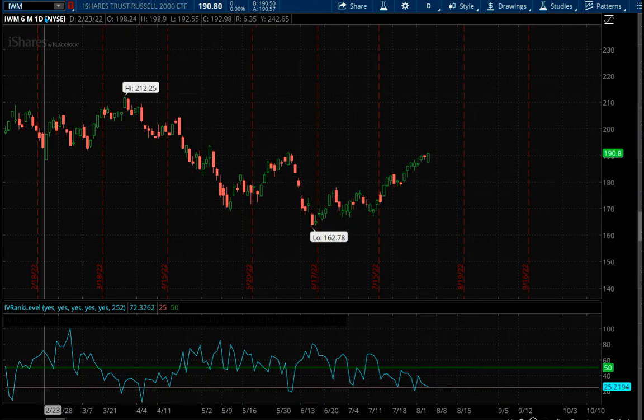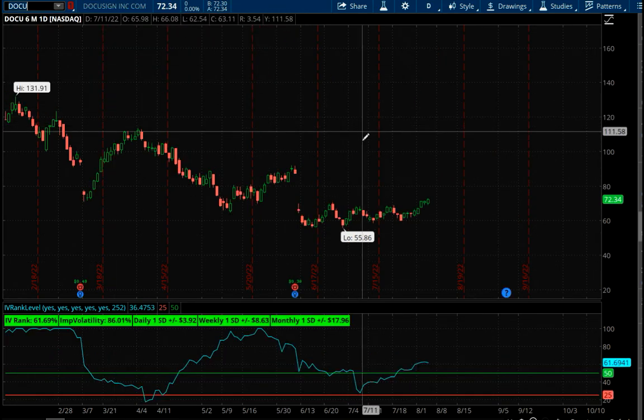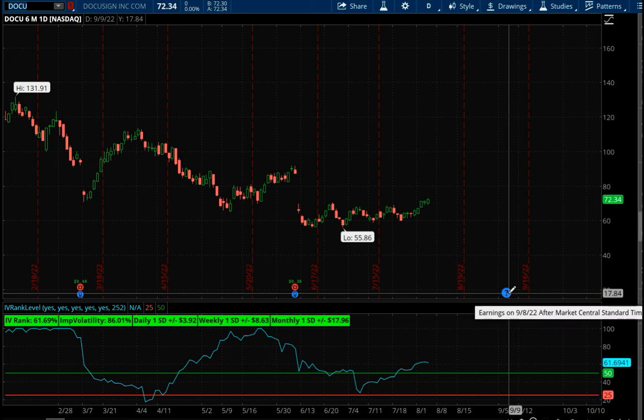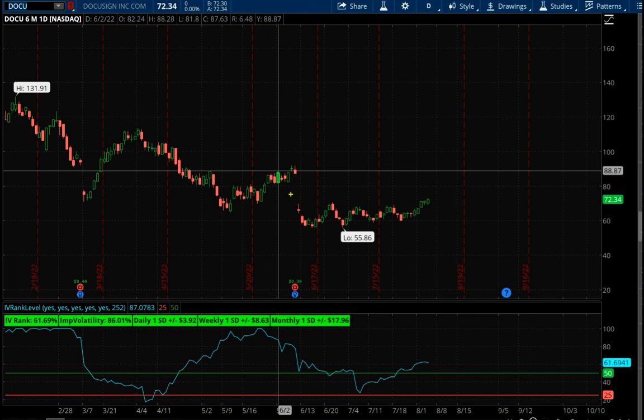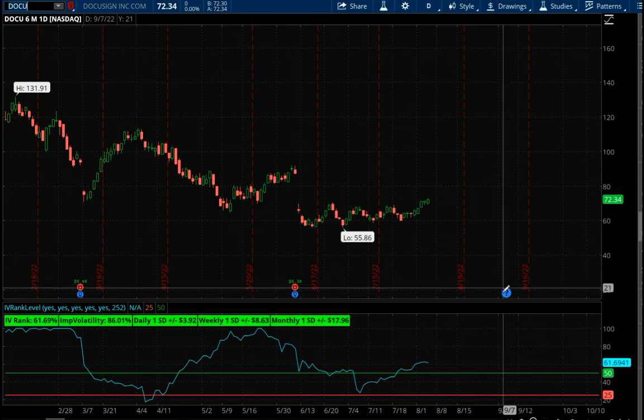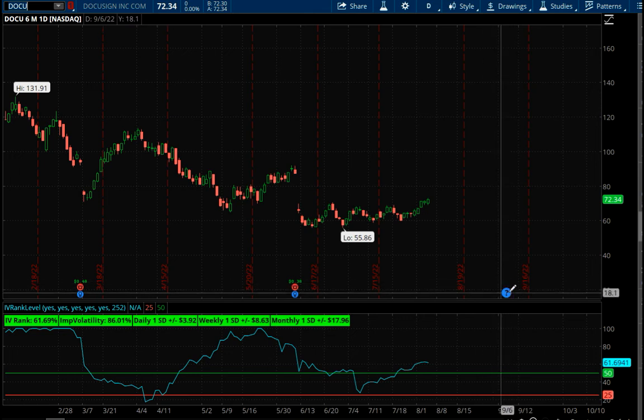Well, we're going to go over to Docusign, and you'll see that earnings here is coming on 9/8, so exactly a month. And it's been fairly range bound for the last few months, and volatility is pretty high. If you go over the last 6 months, you see it's kind of keeping back up to some of its higher side. Obviously it's been higher at points, but in the most recent few months, this is fairly high volatility for where it's been. So high volatility, we have earnings in a month. We don't really want to be trading earnings, so we want to get out of the trade most likely before earnings.